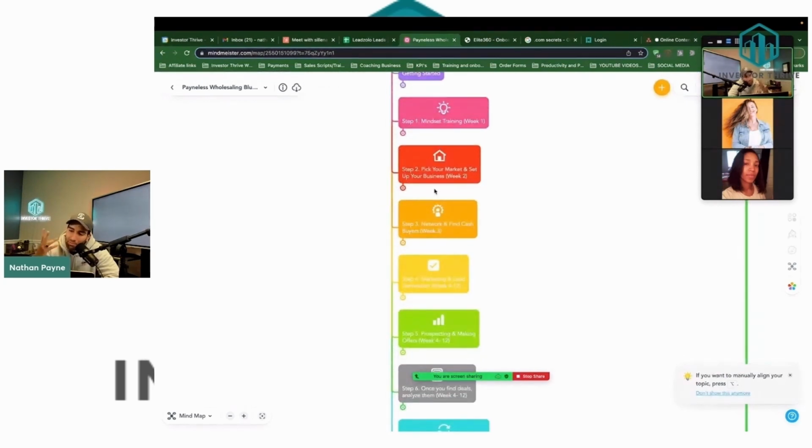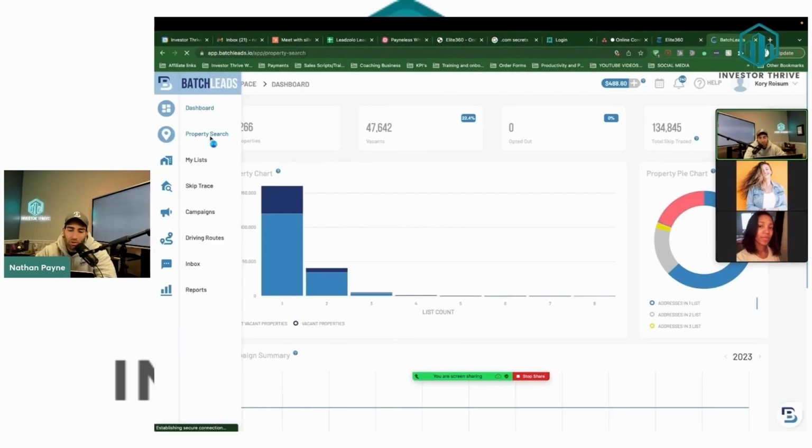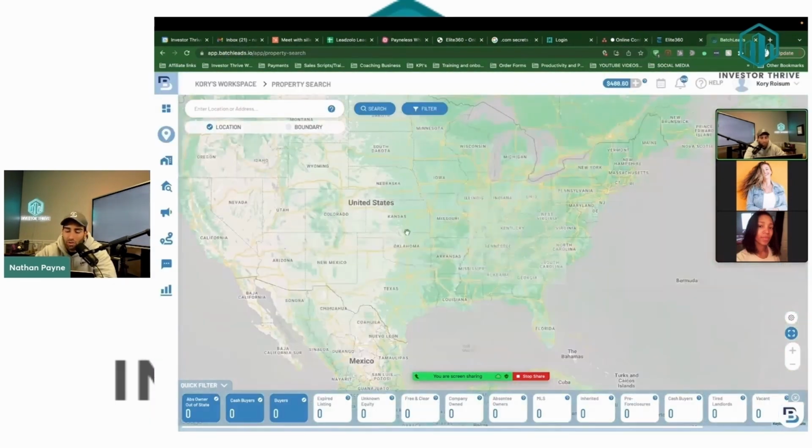The second step is picking a market. It's really important as you wholesale to pick the right market, because if you're in a market where there's not a lot of activity, a lot of flippers, you're not going to have anyone to sell to. So you've got to pick the right market, and you can use batch leads. I show people how to use batch leads to pick their market. You can do cool things. You can check areas. You can pull lists.